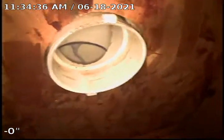Hey, today is Friday, June 18th, 2021. We're at 34536 Quaker Valley in Farmington Hills. As you can see, we're in a closet. We have a 3-inch PVC cleanout tee.